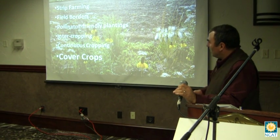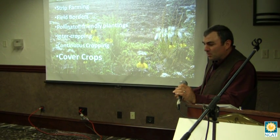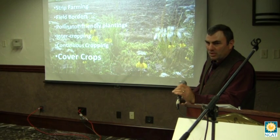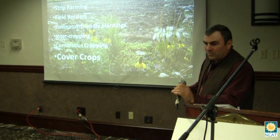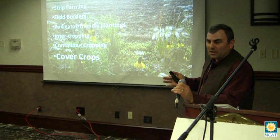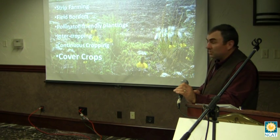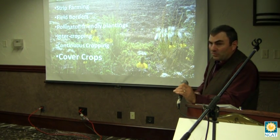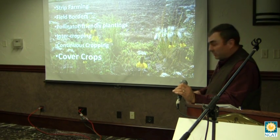And the strip farming, we do that a little differently than most. We have mostly 240-foot crop strips that alternate with 15 to 30-foot strips that are left in permanent sod and cover crop, and some of them seeded to pollinator-friendly species across all of our fields. So that's part of that 20% that's devoted to conservation purposes.